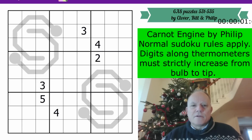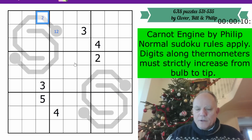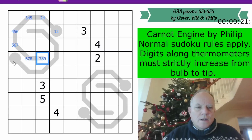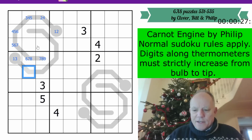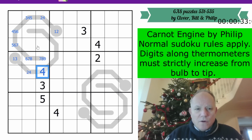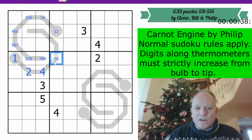It's a thermo Sudoku, and let's pencil mark these thermos. 1, 2, 3, 4, 5. It's 7 long, so 2, 4 there. Can still do 3, 4, 5. The higher digits in this puzzle are very unconstrained at the beginning. Now here, I would go 1, 2, 3, then 2, 3, 4, then 3, 4, 5, but it's got to be a 4. Yeah, that is correct. So then 5 or 6, 6 or 7, 7 or 8, 8 or 9.